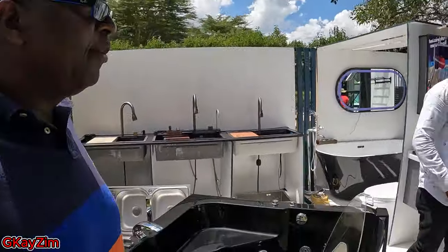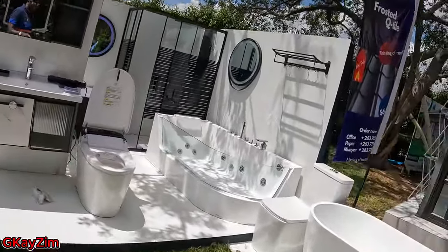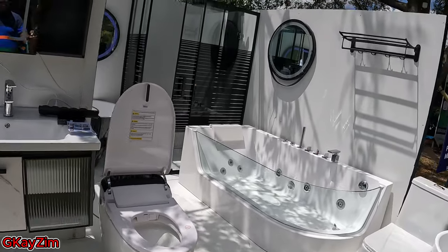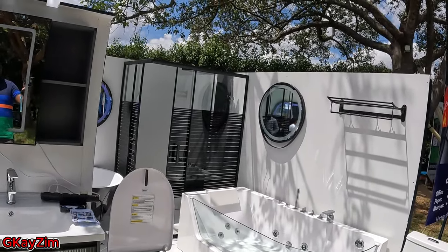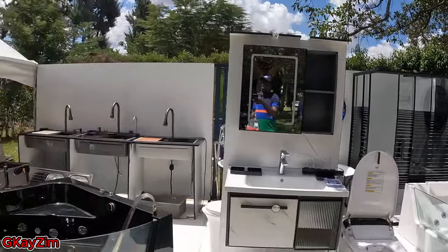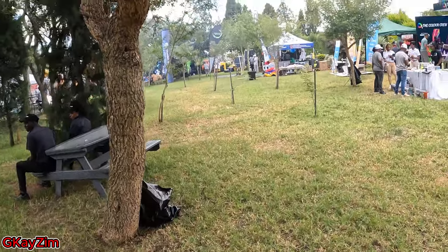There we are in Zimbabwe, we're getting smarter day by day, the technology is coming into Zim. And Zim will never be the same again. So we're getting smarter. Smart toilet, smart jacuzzi, the smart shower, smart mirrors, smart sink. What else again?